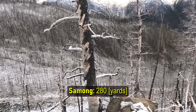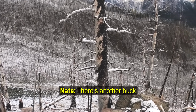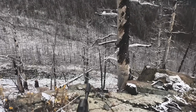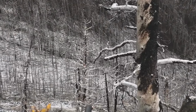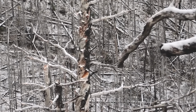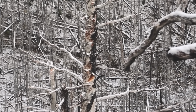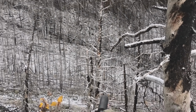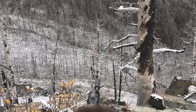280. There's another buck. Where? He's with a doe. If you have a shot, just take him. I don't know where they are. I heard a thump. You hit him for sure. I don't know where he is. I literally have no idea.